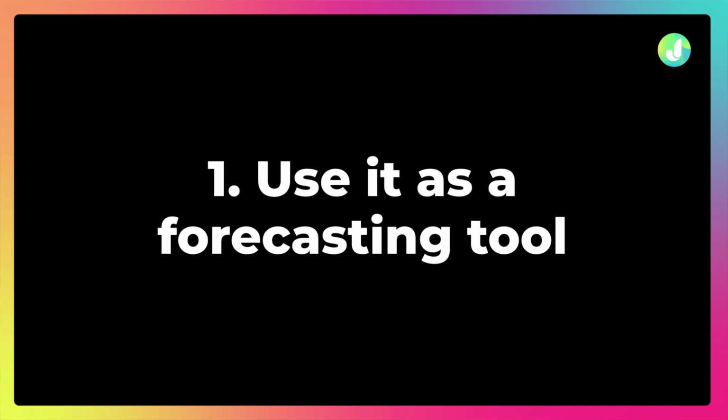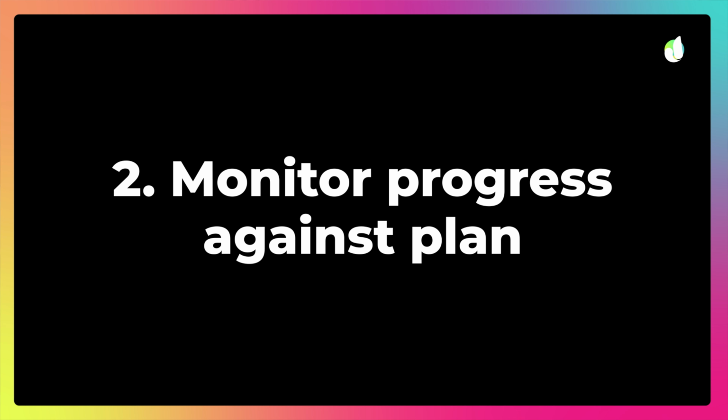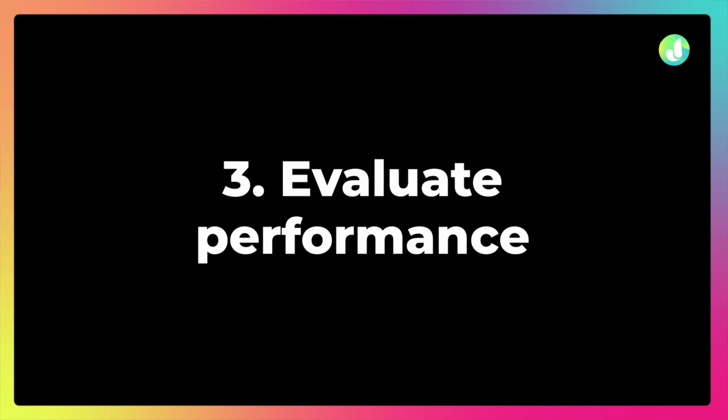There are a few ways to apply planned value to your business. 1, you can use it as a forecasting tool. Planned value can help you anticipate future costs and budget for them accordingly. You can also monitor progress against the plan. Compare the planned value with actual cost and work completed to ensure that your project is on track. You can evaluate the performance. Use planned value to evaluate your team's efficiency and identify improvement areas.